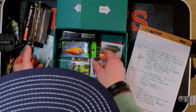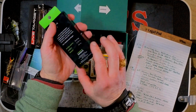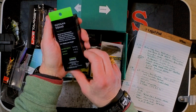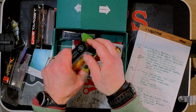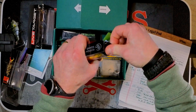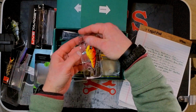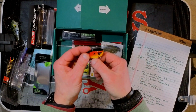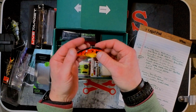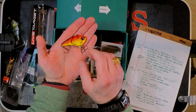All right, next up, we have a Googan Squad. We have the Klutch. This is a lipless crank, 2.5 inch, ½ ounce. It's got KVD triple grip Mustad hooks. So these are good hooks. Let's take a look at it here. Of course, it's got the Googan Squad emblem in the eye. Very nice. And yes, indeed, these are sharp hooks.